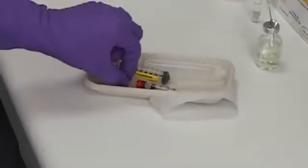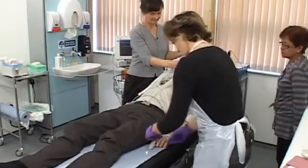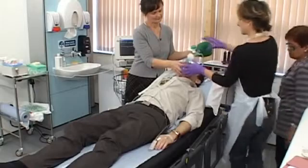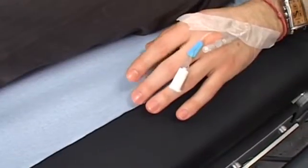The second injection given, succinylcholine, is a muscle relaxant. This is given to modify the seizure so the patient does not have a full-blown fit. After the patient falls asleep, the muscle relaxant may cause some twitching of the muscles, which are called fasciculations. Okay, there are the fasciculations.